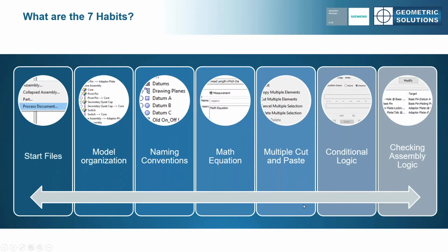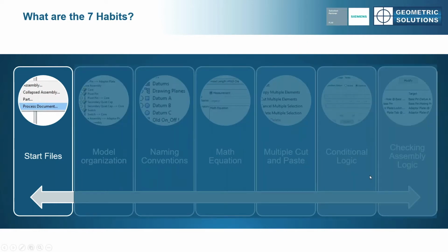So what are the 7 habits we're going to go through today? One of the things we're going to talk about is start files and how to start models quickly and efficiently, and the value of having start files. How to organize your model, naming conventions, using the math equation function, and why we want to use that. Multiple cut and paste and how to be successful at it and things you can do. Not everybody knows everything about that. Conditional logic. Inside the assembly routines, there are conditional logics that we can change things on and off and pick which routines are being used. And then how to do checking. We're going to really focus on checking around assembly logic, because we found that most errors that we come across are in that arena. So let's get to it.